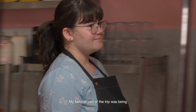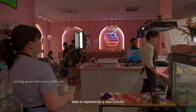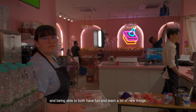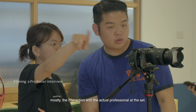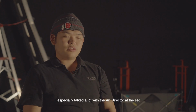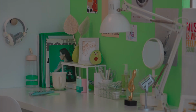My favorite part of this trip was being able to experience a new culture and being able to both have fun and learn a lot of new things. Mostly the interaction with the actual professional at the set. I especially talked a lot with the art director at the set and she gave a lot of good advice.